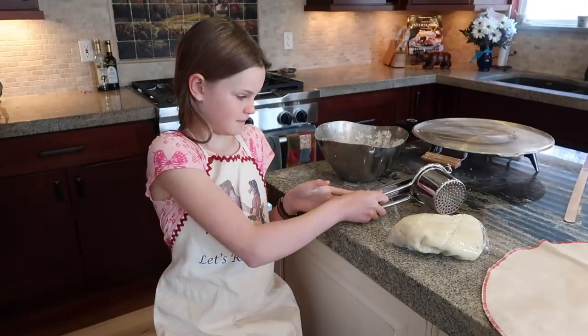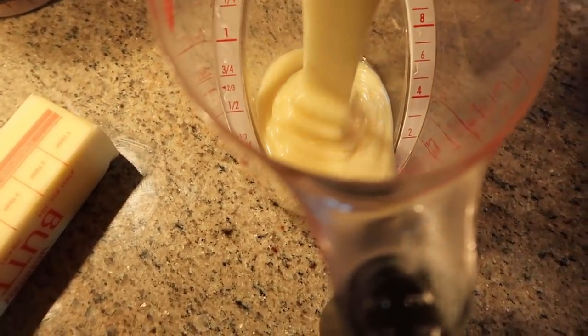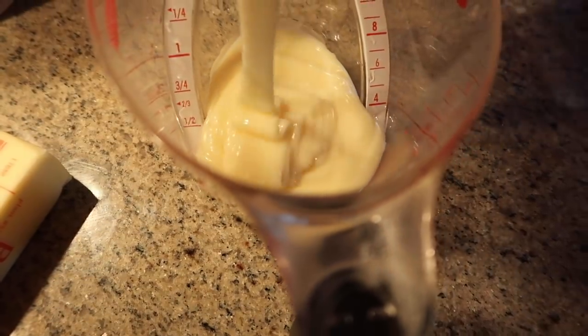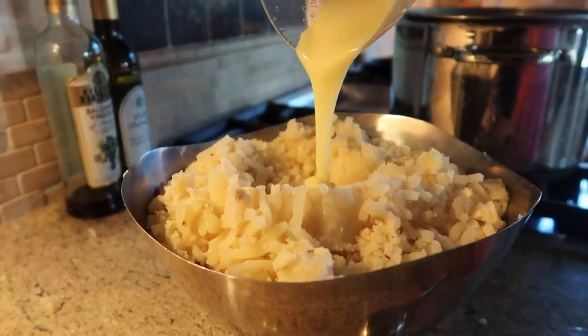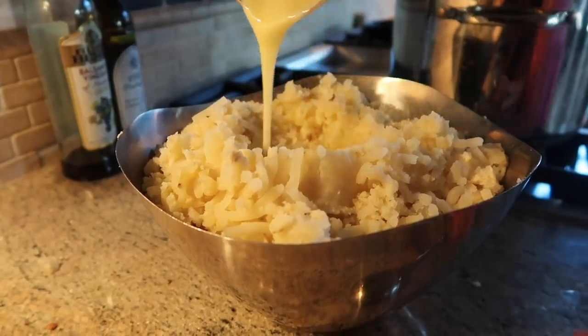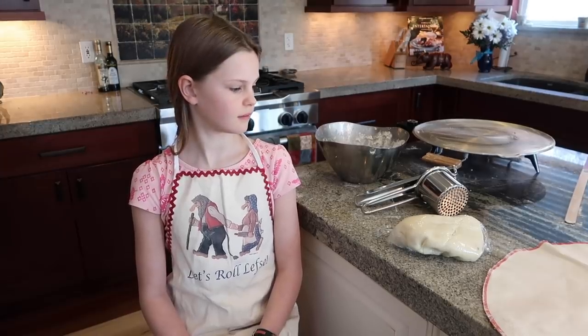After we have all the potatoes riced, I think that's the right word for it, we put some condensed milk in there, about 1/2 cup. And then I put about 2 to 3 tablespoons of butter and a teaspoon of salt. And what else did we put in there, Kyla? We added flour just now to it. Oh, that's what we're going to do now, yeah. But there's no flour in there yet.